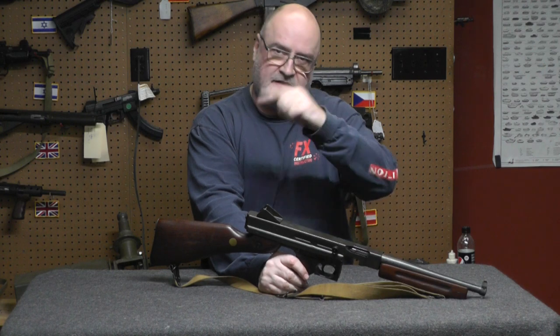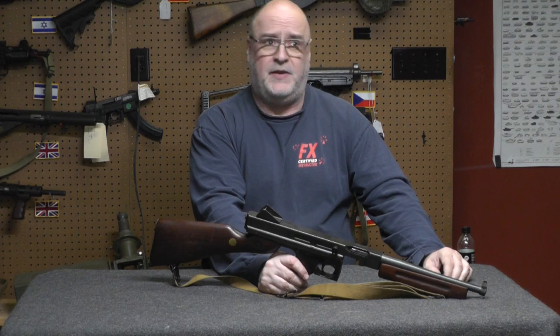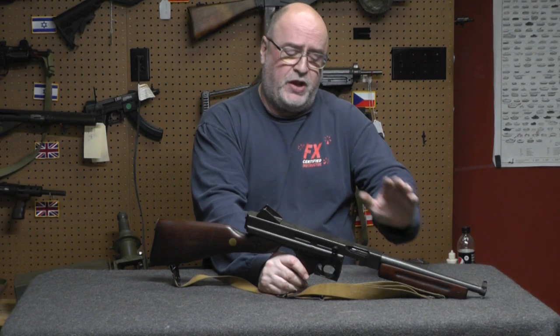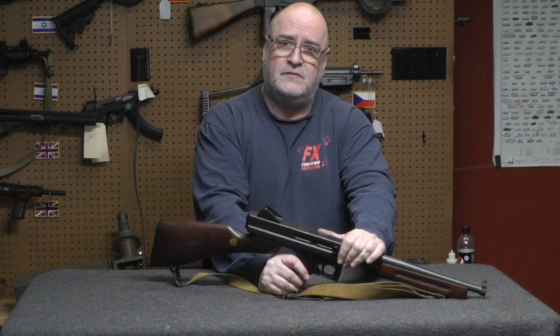As I said, the firing is at the end of this part. It sounds off a little bit because it's a copy of a copy that's uploaded on my computer. But we all know that a Thompson, if used properly, will remove the fingerprints.